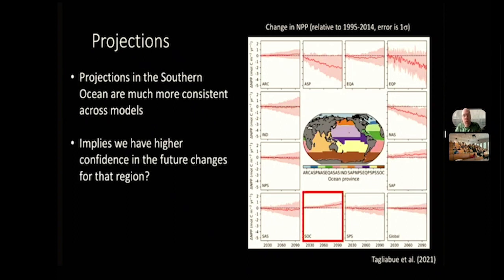The contrast is actually the Southern Ocean, okay, which is maybe what we're all worried about. And you can imagine we spend a lot of time trying to worry about why the equatorial Pacific is uncertain, or why the Indian Ocean is uncertain. I'm not sure that's much of interest maybe to this audience. So let's look at the Southern Ocean. And actually the Southern Ocean presents a really unique trend in that the NPP is projected to increase, and the models seem to be relatively confident.